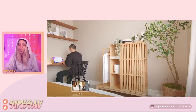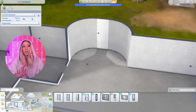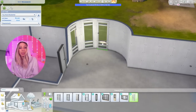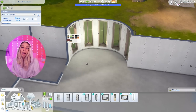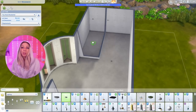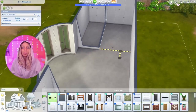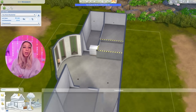I just really love the aesthetic of this house, and I just find the build to be very unique. I will show you guys the speed build of the exterior and the walls right now. This took me a minute. It's really hard to gauge, for me at least, how big something needs to be, like for the beds and the table and stuff. So I kind of just wing it, and that's why it takes me so long.